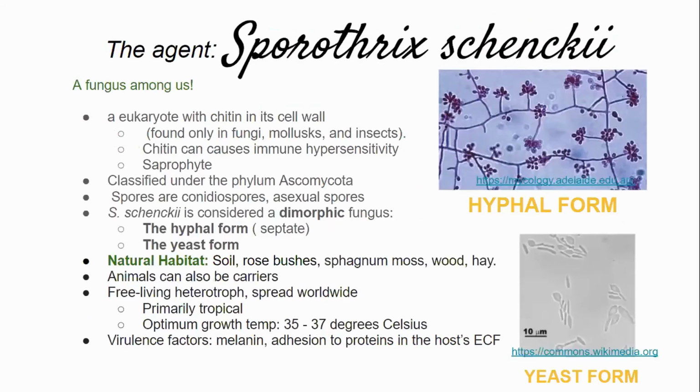The causative agent for this disease is Sporothrix, a fungus. Fungi are eukaryotes with chitin in their cell walls, which is there for structural support. This organism is classified under the phylum Ascomycota, with many other medically relevant fungi. S. schenckii is a saprophyte, living on decaying material. It is closely related to other Sporothrix species, which cause similar infections in humans and cats. The spores of this fungus are conidiospores, a type of asexual spore.